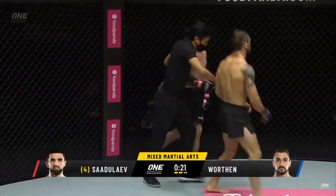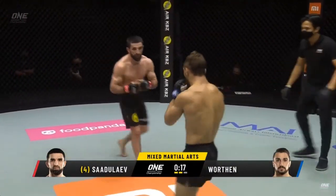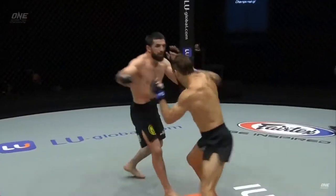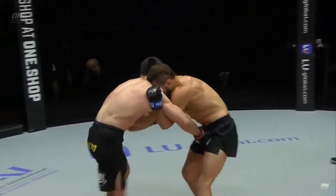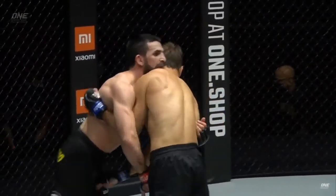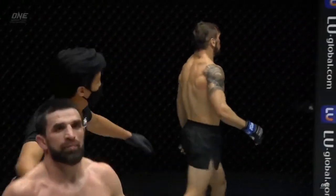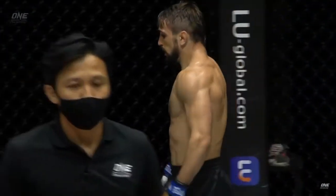You may well have seen him grimace there with a couple of punches that were dug in to the left-hand side of his body. Saddulaev didn't like that at all. Final dozen or so seconds of this second round. 10 seconds. And Worthen is really showing that he is somebody to be contended with. Win or lose here, he's showing that he can mix it with the best in the bantamweight division. 2 rounds down, 1 to go.